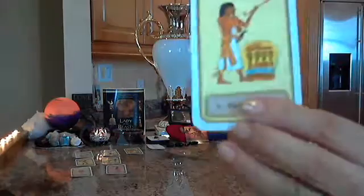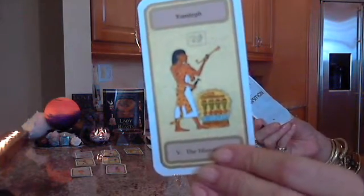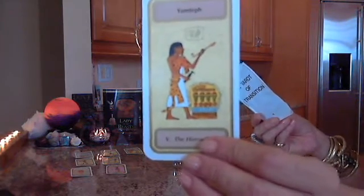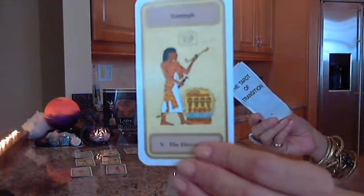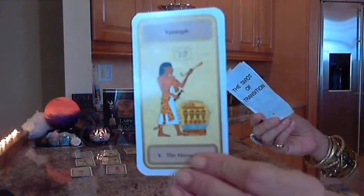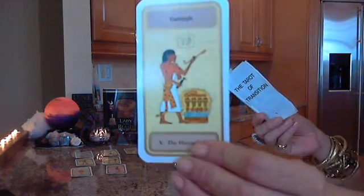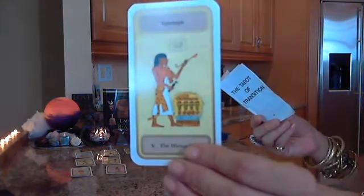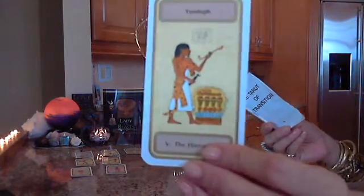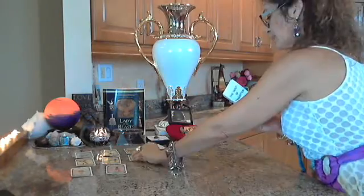Okay, and Yuntif the Hierophant. Yuntif the Hierophant announces to the gods that a human is about to penetrate their kingdom in order to be judged and appeals to them for clemency. The Yuntif card is favorable. It signifies someone who will guide you into the hall of judgment or introduce you. Help from others that will be useful, an influential man with whom it is best for you to be on good terms.